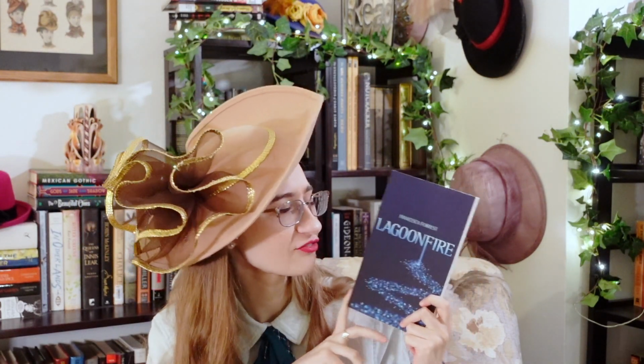And then the next book, which I think might also be a novella in terms of length, but I'm not sure, is Lagoonfire by Francesca Forrest. This is a sequel to The Inconvenient God, which I have read and I have talked about in a wrap-up, and that book is very short. It's a novelette, and I think this one is novella length. These are fantasy stories with a protagonist whose job is to decommission old gods.